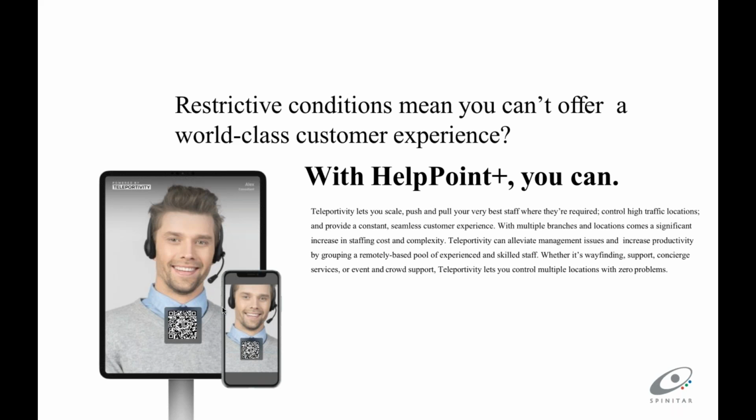Because even though we're all under some type of restrictive environment, it doesn't mean you can't offer a world-class customer experience. Initially, we designed this technology to be able to scale staff and maximize productivity, even more so. So how do we take our existing human teams and make them a lot more productive, a lot more scalable, a lot more value to our organization, because they don't need to be behind a desk. Let's say they're unproductive 50% of the time.